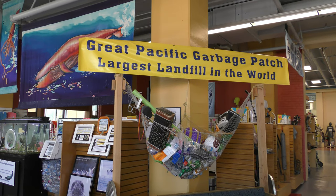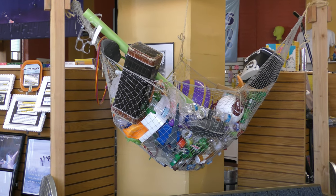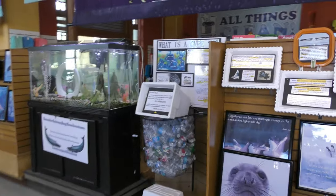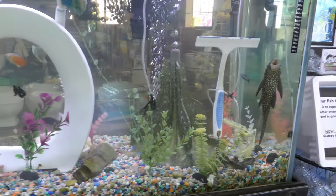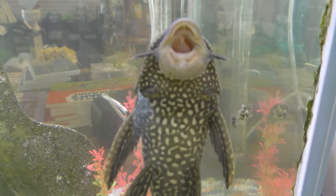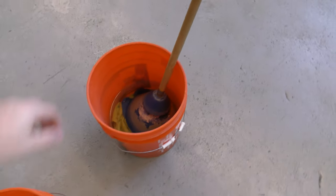How true this is and how sad it is, the Great Pacific Garbage Patch, largest landfill in the world. People just throw their trash in the ocean. It's where it goes to landfills out there. I'm using a plunger right now. I'm making sure I keep it clean.